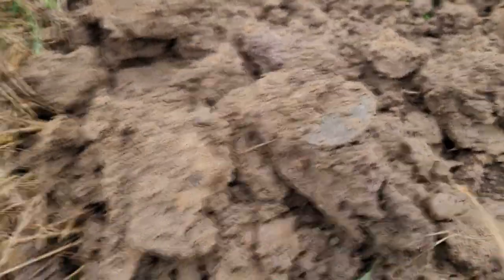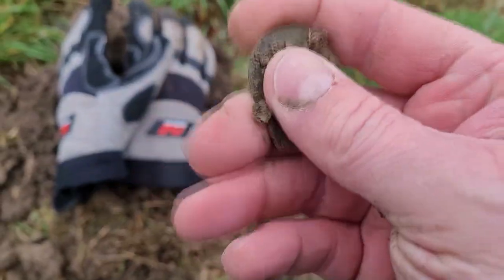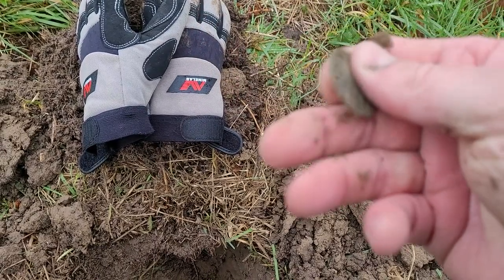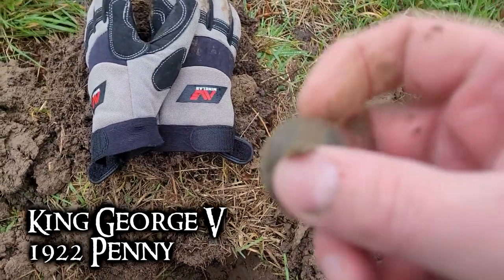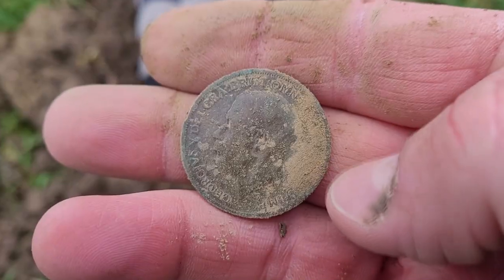I don't know what it is yet. It's going to be a big copper. Let's see. It's going to be an old copper. And it's going to be more of a modern copper. It's going to be a 1922. All right, let's keep going.